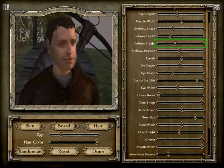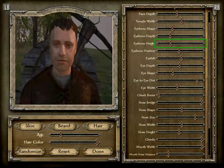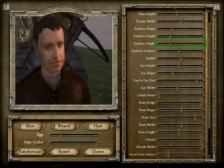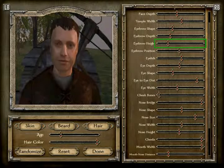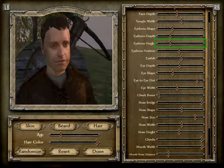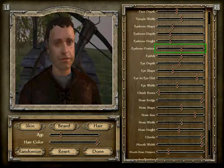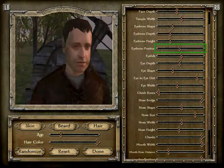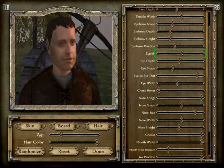Eyebrow height? Not really. Getting this headache now. What time is it? Oh my god. Position? Eyebrow positions? Oh. Don't want to script on that one. There. Eyelids.